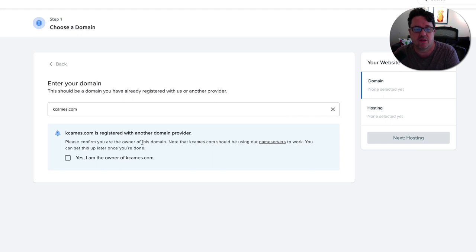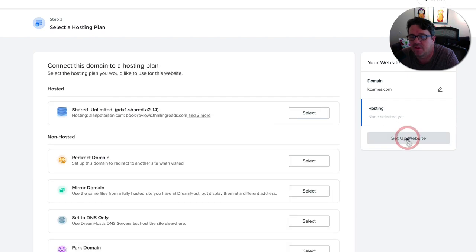It checks, and it says here that yes, it's registered with another domain provider. I use Namecheap. I don't use DreamHost for my domain registration, just for my hosting. So I click next on hosting. I have the unlimited plan, so I'm going to go ahead and select that. As you can see, everything is set up here, so I'll go ahead and set up the website.